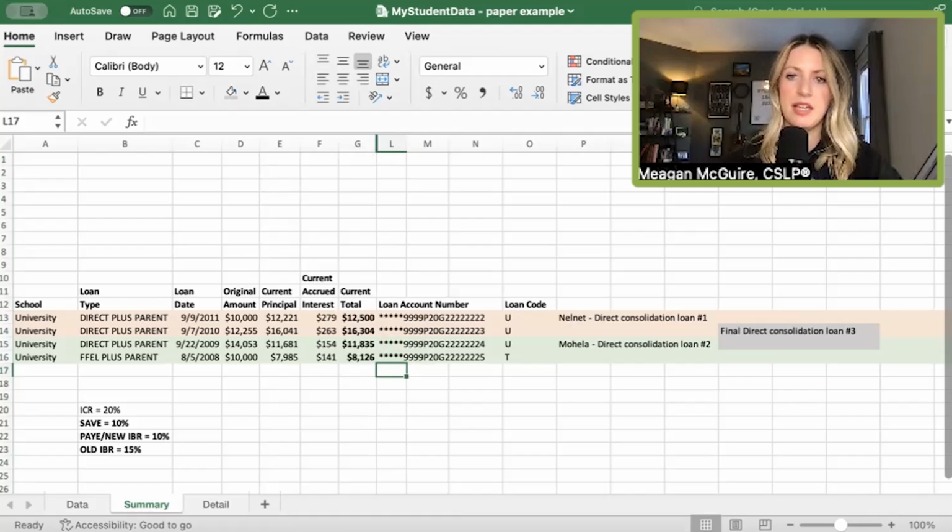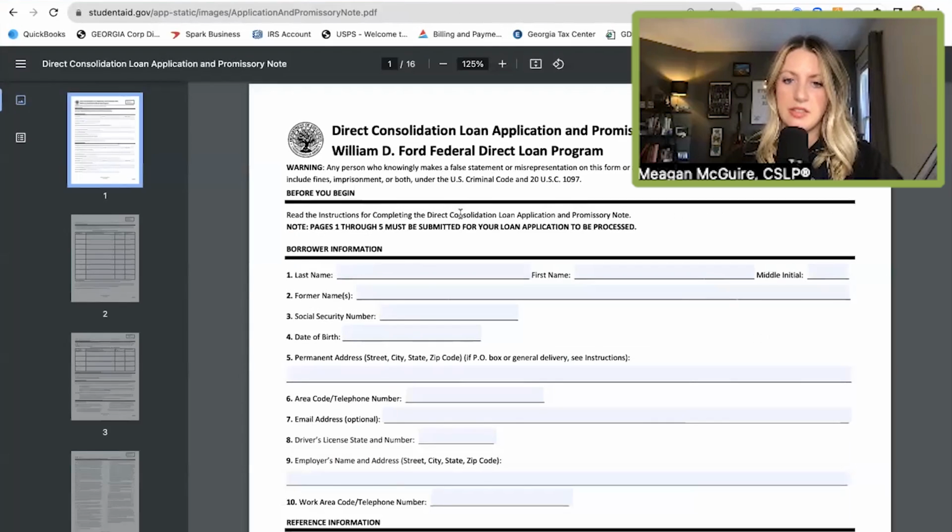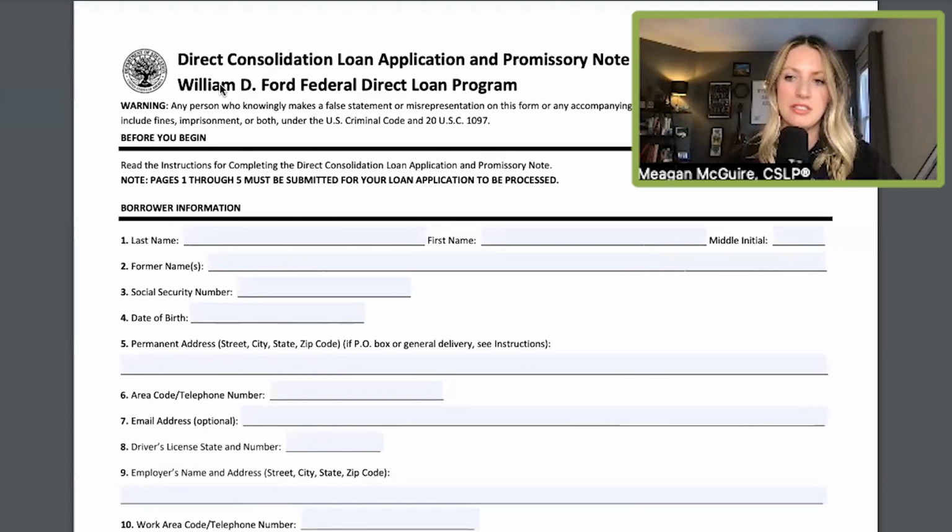So with that being said, let's pull up an example of the paper consolidation application. So this is the paper consolidation application. We will have links to this in the article or in the video notes down below. But the paper consolidation application, this is the PDF. It does say that it's expired, but they have not updated this form as of the date of this video, which is December 7th, 2023.